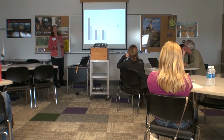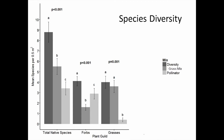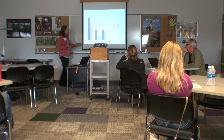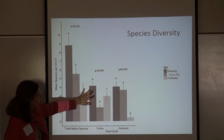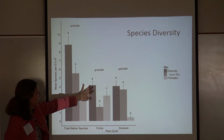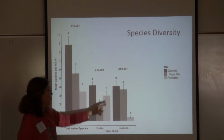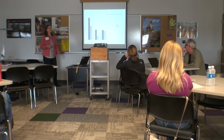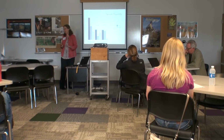Here's the species diversity. They did all start out with different species diversity, but what we're really interested in here, if we're asking, well, how well does this function as a pollinator mix? We're talking about wildflowers that bloom. And so we don't even really have to look at this or this. If you just look at this, there was more total wildflower diversity that came up in our diversity mix than in the pollinator mix, because these 2 letters are different. So even though we planted fewer seeds of the forbs, more of them came up, more of them survived.